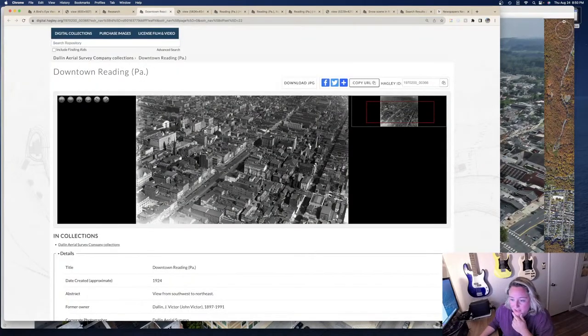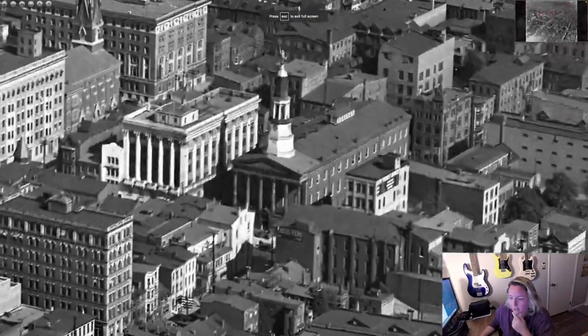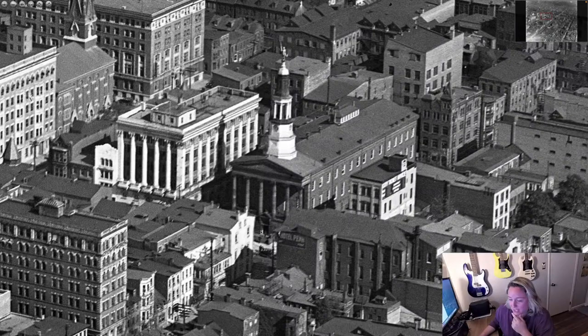But if we go back to this 1924 one, we can look at the old courthouse. I meant to show you that. There it is. So here's the Colonial Trust Co. building, and this was the original courthouse. I think it was built in, like, I don't know. Ooh, that's a good question. It was built in the 1800s, early, maybe the 1820s.